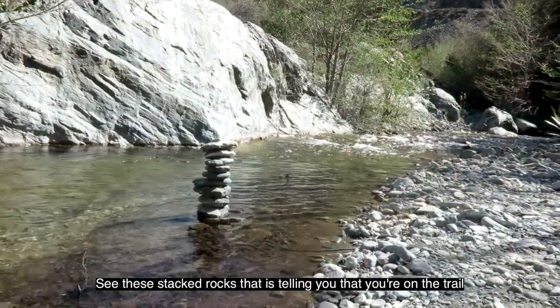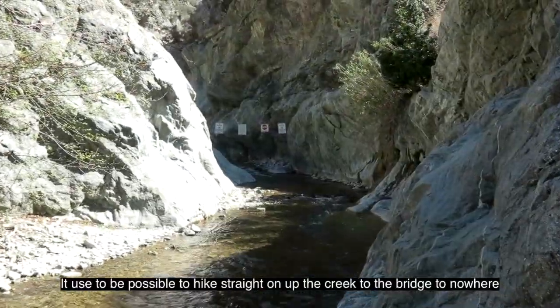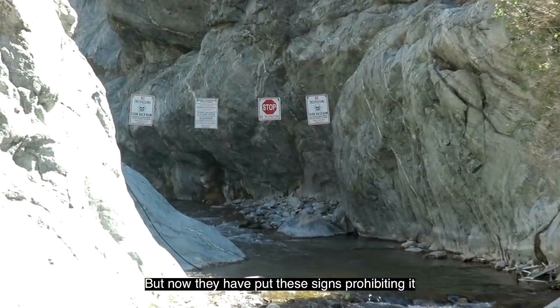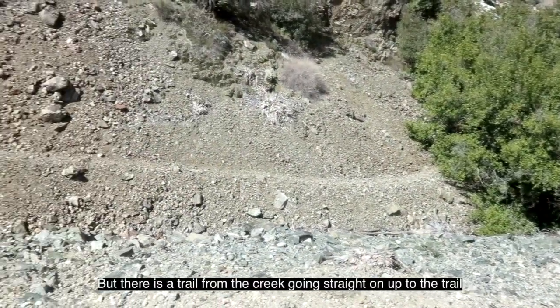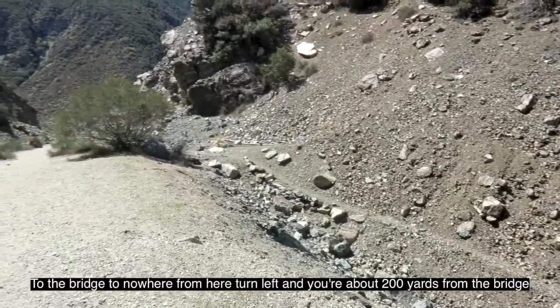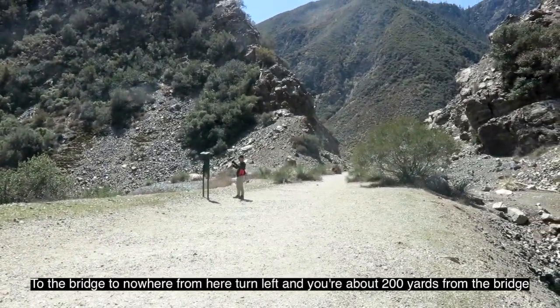See these stacked rocks? That's telling you that you're on the trail. It used to be possible to hike straight on up the creek to the Bridge to Nowhere, but now they've put these signs prohibiting it. But there is a trail from the creek going straight on up to the trail to the Bridge to Nowhere. From here, turn left and you're about 200 yards from the bridge.